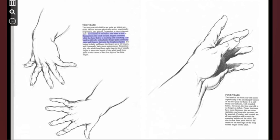The hand is still soft, with chunky finger pads and fleshy palm and fingers, but note the lengthened palm. It's losing its baby puffiness. The fingers are a bit longer, and it generally looks more autonomous. Proportionally, the whole hand from palm base to tip of middle finger is about the length of the adult hand from palm to the crease of the first digit of the little finger.